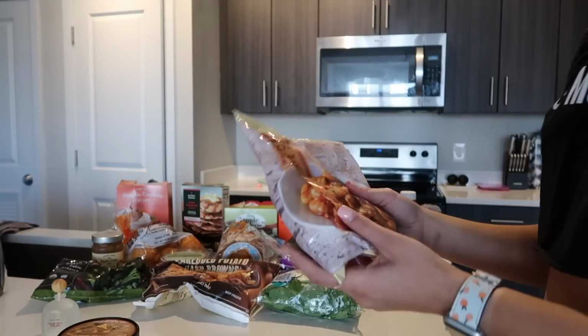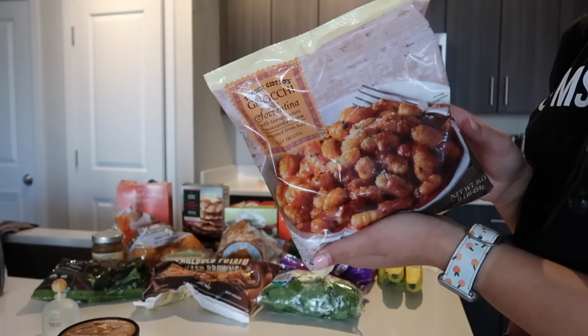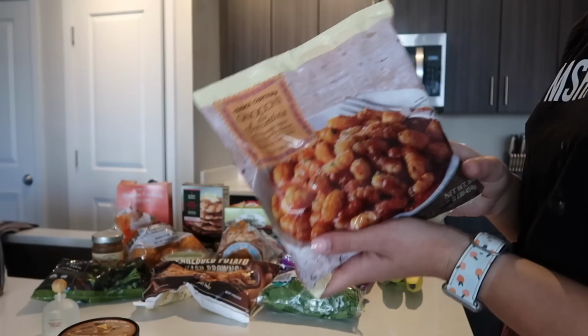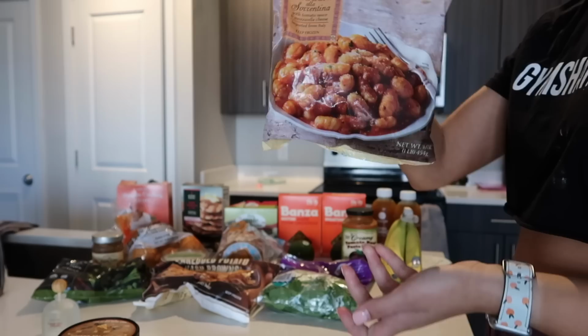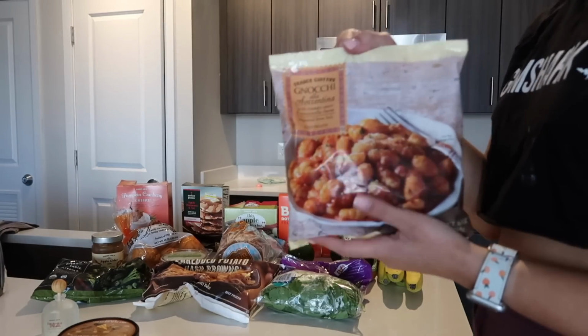I also got this gnocchi, I don't know how you guys pronounce it, but I've had this once before and it's freaking delicious. The only thing I have to say about this is it says there's 3 servings, but this right here is like 1 serving for me. Like I eat this all in one sitting, so keep that in mind. I guess you could probably split it between 2 people or 2 meals, but I finish it in one.